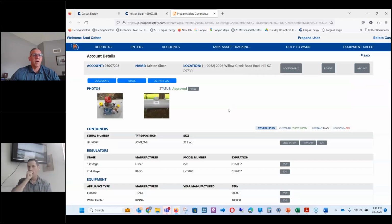Anything you want to add or highlight, Kyle? Yeah, I think, when we originally, by using a link, it's really the way that we've invested our time. There's a lot of propane safety documentation. It's way more than just a leak check. And this is going to give the ultimate flexibility.